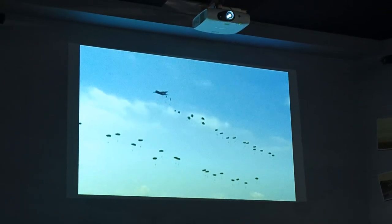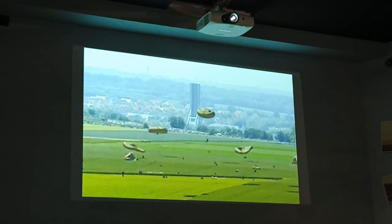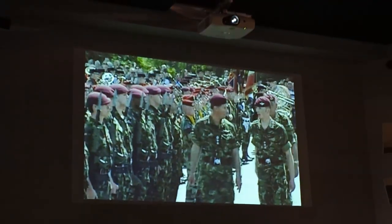The image is always very powerful. It always brings us back to the price for our freedom. June 2000, the 6th Airborne escorts the inauguration of the Pegasus Memorial under the orders of Prince Charles.